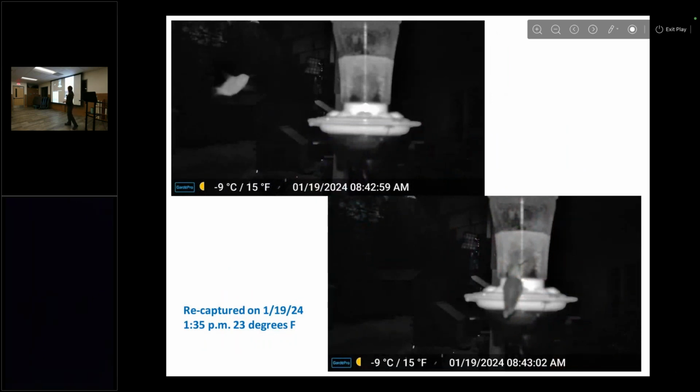And I set up a trail camera to see who was coming to the feeder, and I caught these pictures of him, or it could be another bird, because I think there might be three birds out there. But what I thought was interesting, I love my new trail camera, is it's 15 degrees and it's barely light out, and this bird is coming to the feeder. Yeah, pretty amazing. Is there ice in the feeder? Is that what I'm seeing?